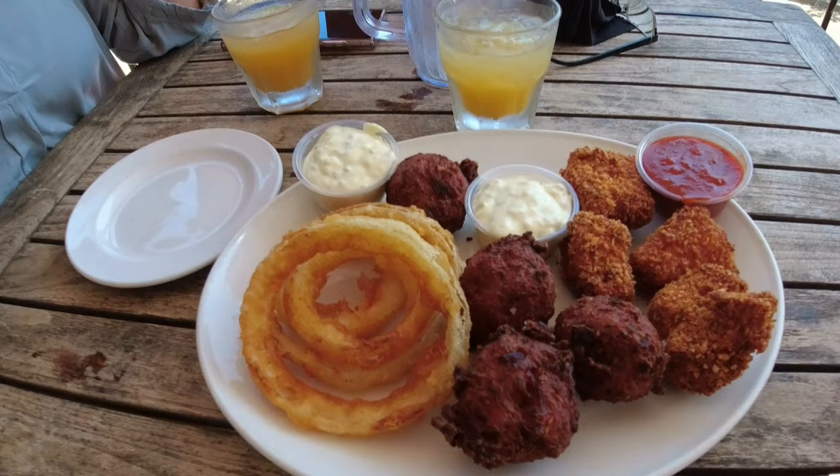All right, so what did we get, hon? These are wahoo bites, so wahoo fish. And then conch fritters, yum. And then their homemade onion rings. Look amazing. We got the sampler platter, so I can't wait to try this. Looks like tartar, and this looks like cocktail. Let's try it. You try one, I'll try one.